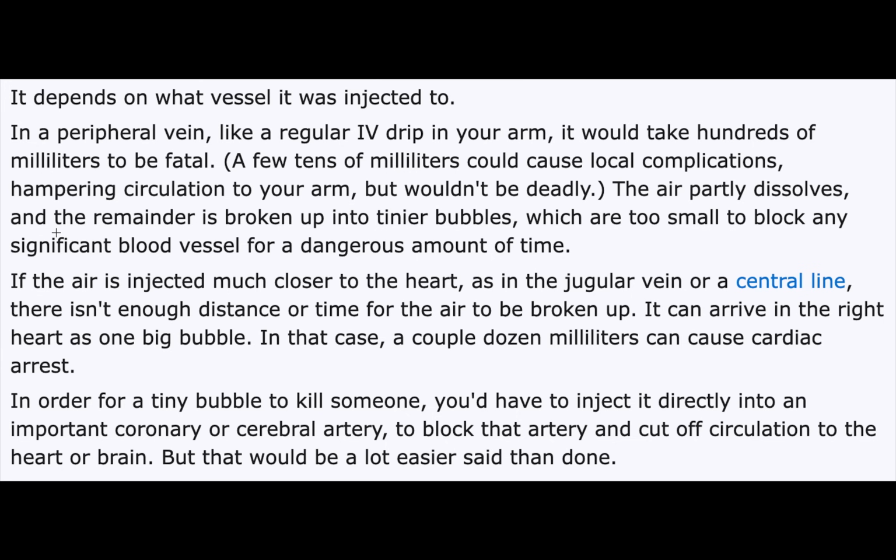If the air is injected much closer to the heart, as in the jugular vein or a central line, there isn't enough distance or time for the air to be broken up. It can arrive in the right heart as one big bubble. In that case, a couple dozen millilitres can cause cardiac arrest. In order for a tiny bubble to kill someone, you'd have to inject it directly into an important coronary or cerebral artery to block that artery and cut off circulation to the heart or brain, but that would be a lot easier said than done.